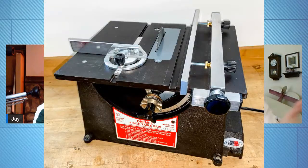Oh, gee, the Dremel table saw. It's bolted to the top of my bench out in the shop, but it's a small table saw. It's just perfect for modeling. Oh, there's a picture of it, yeah. And they were around for years, and Dremel eventually dropped them. And these things still have a cult following.